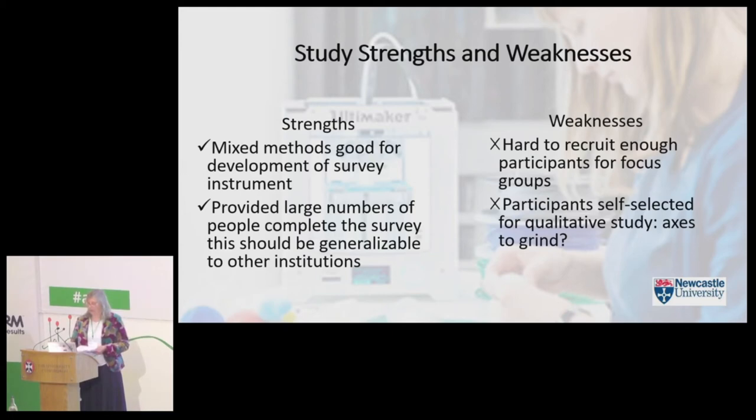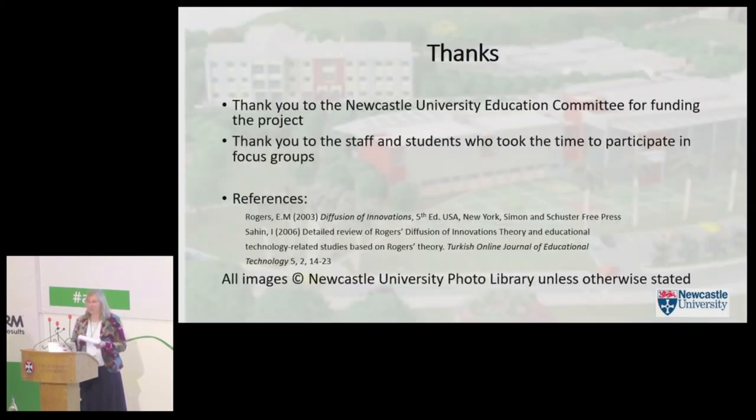Despite bribes of food, they were very small focus groups, but there were a lot of them because of that. And also participants might have self-selected because they had an axe to grind, like we can't get this technology, or we haven't got training, or various complaints. And I thank you for listening, and thank you to the Newcastle University Education Committee who funded the project.